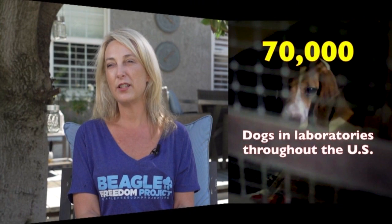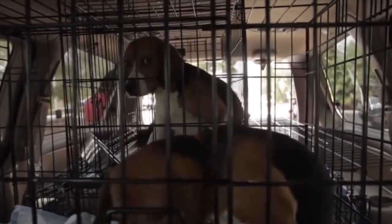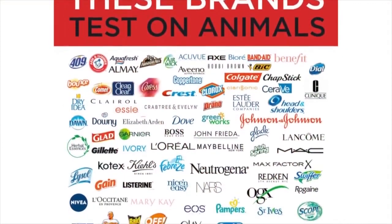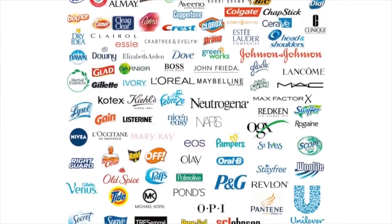At any given moment, there are at least 70,000 dogs in laboratories in the United States being used for testing. Shannon says the dogs are not only born inside the lab, but some shelters sell their dogs to them. And although the list of animal-tested products is large and diverse, and the companies well-known, the labs are often hidden. This is what I call the industry's dirty little secret.